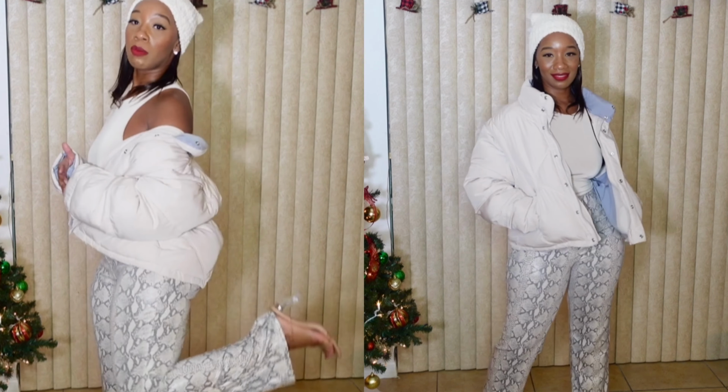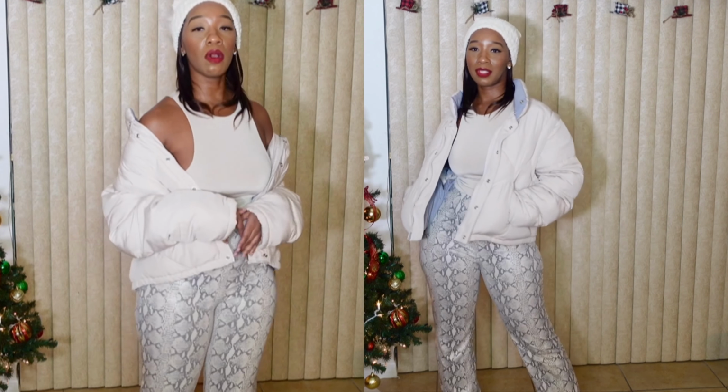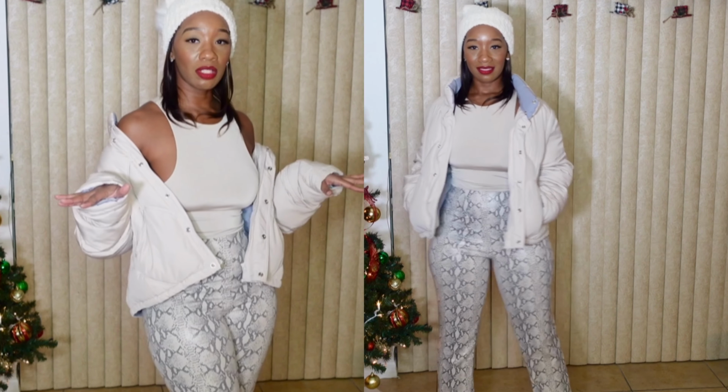Since you're going inside where the heat is on, you can wear some open-toe heels if you want, or if it's not, you can put on some boots. So this is super cute. Let me know what you guys think.